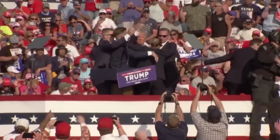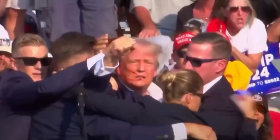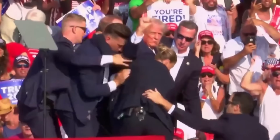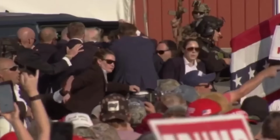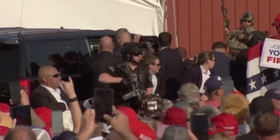With a closed fist, Trump addresses the crowd. At this moment, we can see the photographer Evan Vucci moving in front of the stage. The crowd chants. Trump, escorted, is taken to a van surrounded by police officers.